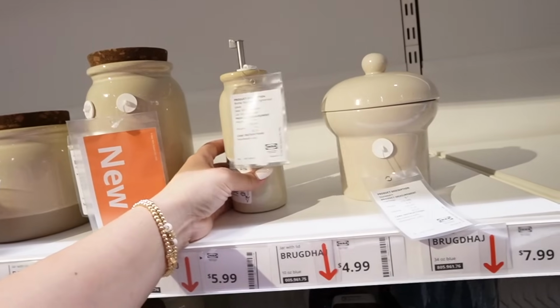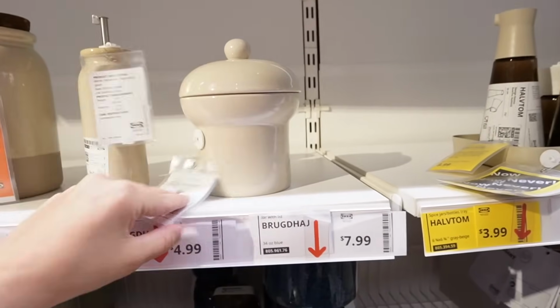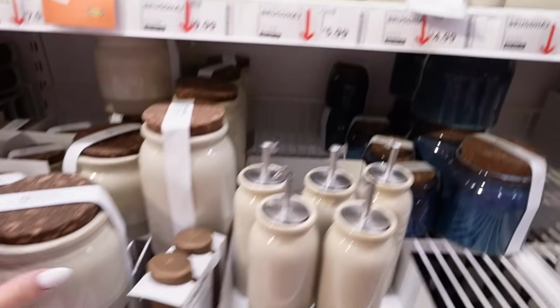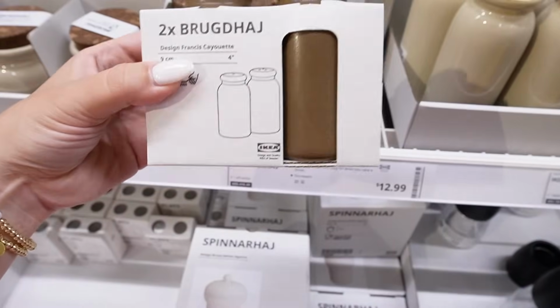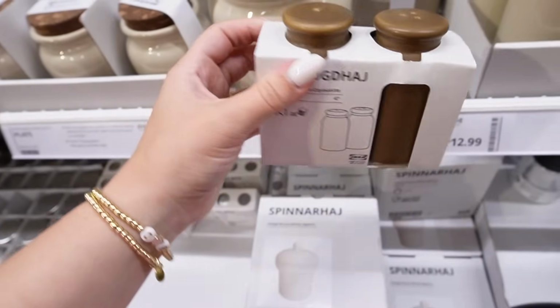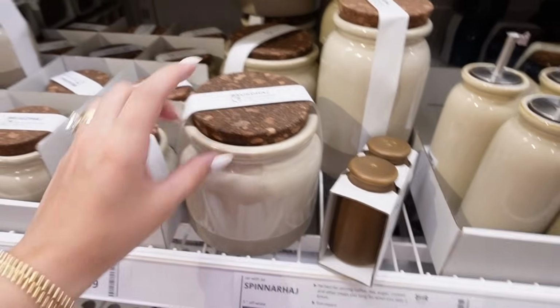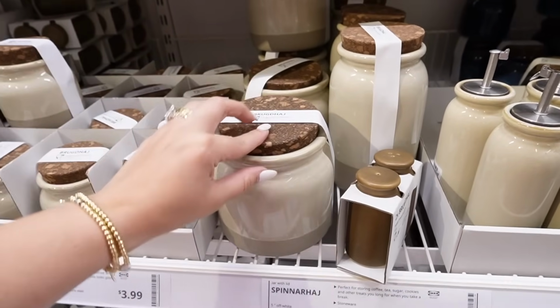They have the oil and vinegar. This, I was going to call it a canister. Yeah, it's just a jar with a lid, but I thought maybe it could be something, I just don't know what it is. These are nice. These are gorgeous little salt and pepper shakers. I also love these dark wood cork tops. I feel like my friend Jordan would love these.